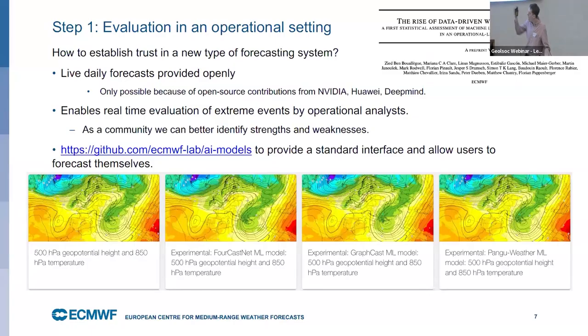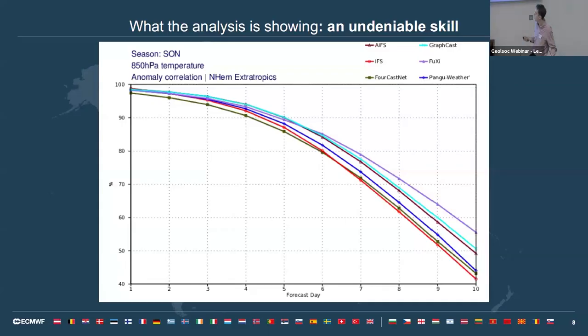Our summary from this, and I had previous versions of the talk where I went into more detail about this, is: yes, they appear to be the real deal. There are caveats still to be held. They are not better than operational, the IFS or the Met Office model or other centers, across everything, but there are already lots of applications where they look plausible and they look like they should be a complementary approach to making a forecast. So scores are definitely not everything, but just to show you what this is.